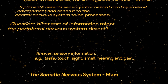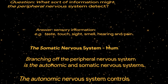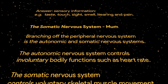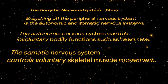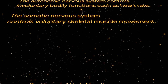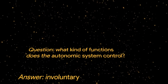Branching off the peripheral nervous system is the autonomic and somatic nervous systems. The autonomic nervous system controls involuntary bodily functions such as heart rate. The somatic nervous system controls voluntary skeletal muscle movement. Mnemonic. Think about a man walking and puffing while going up the stairs of some attic. Question. What kind of functions does the autonomic system control? Answer. Involuntary.